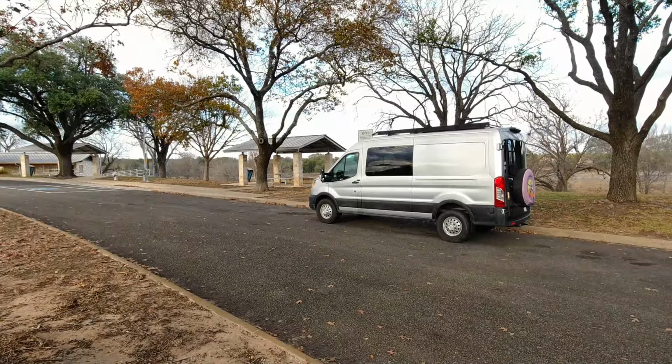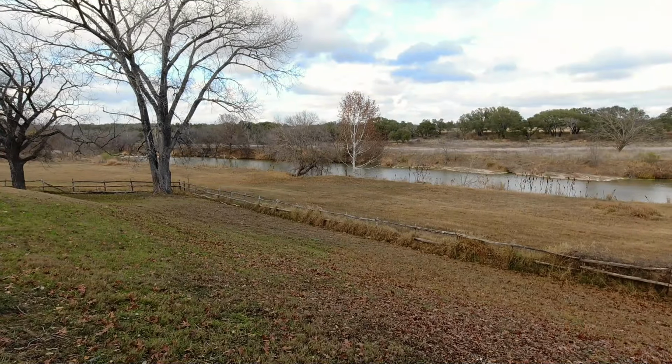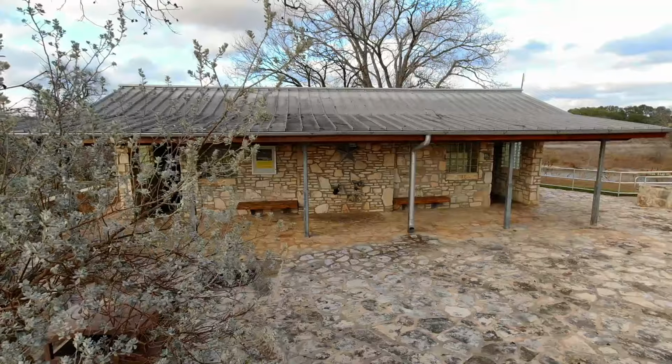And to spend the night, we found a little rest area that's very cute by the river with nice washrooms.